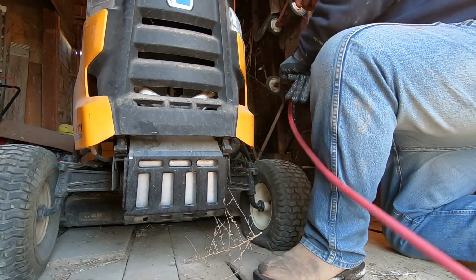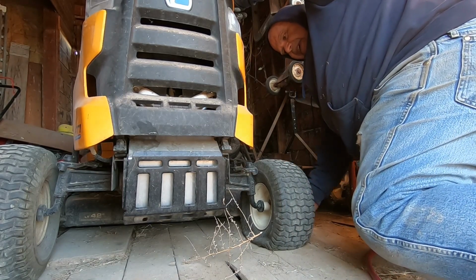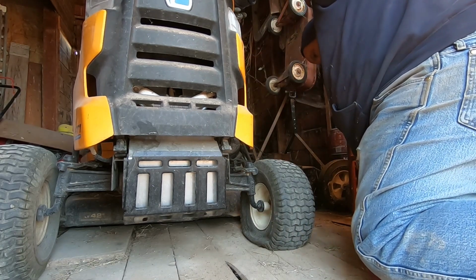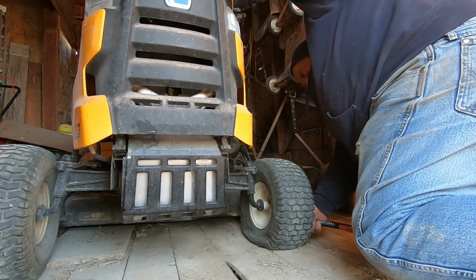Something else I forgot to do when I put this lawn tractor away was to put some blocks underneath this front axle. This left front tire keeps going flat. It's been doing it ever since I've been running it.